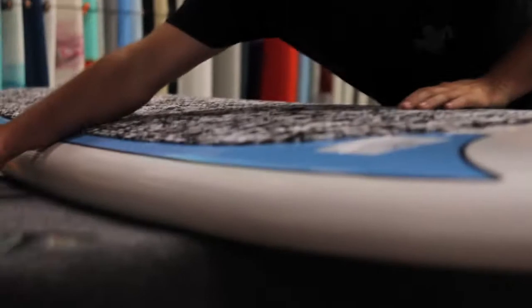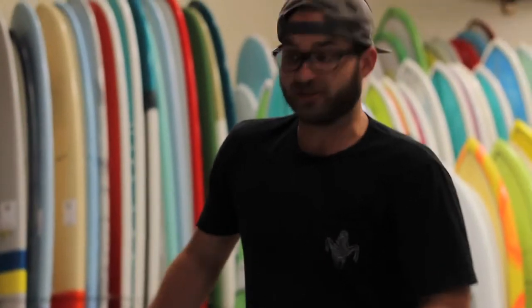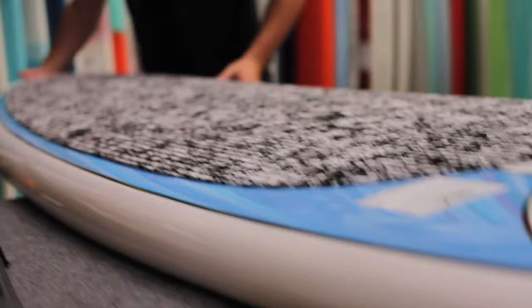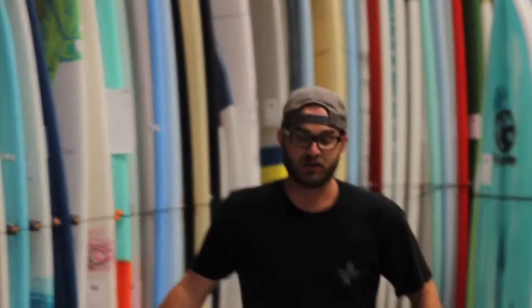Surf Station stand-up paddleboard, the biggest board you've ever seen. 12 feet long, 31 inches wide, and over 4 inches thick. I think the liter displacement on a weapon of this size is probably around 300 liters. Ha! Just kidding, guys, but she's out there at 150 for sure.